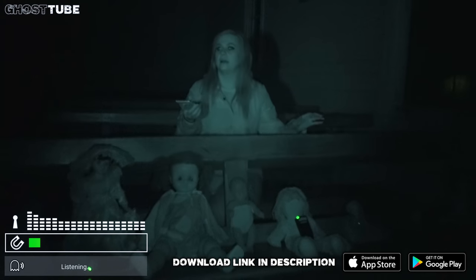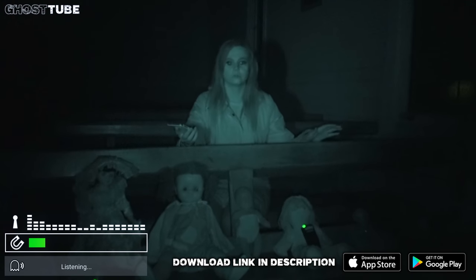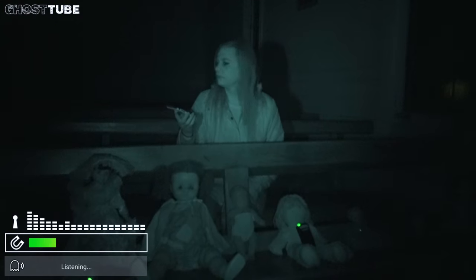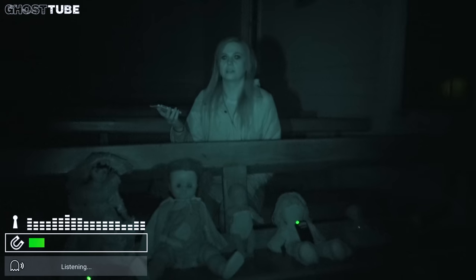So we're completely lights out now. Sorry, that's just me moving and getting comfortable. Oh, I shouldn't touch the view. Alright, guys, so we're completely... What's flashing? What is flashing?